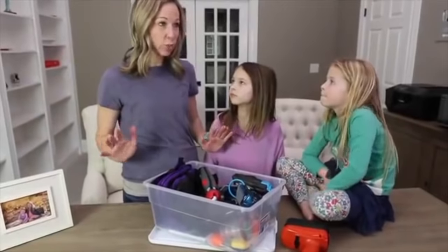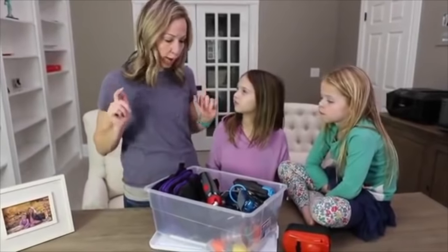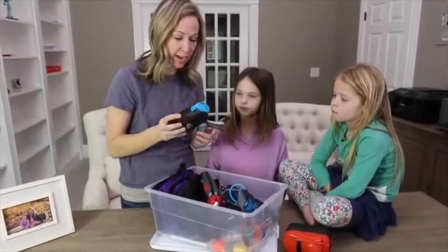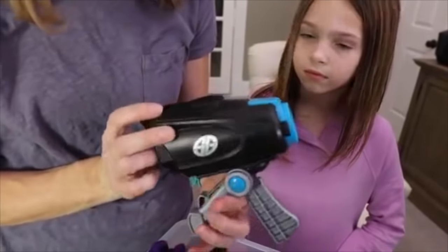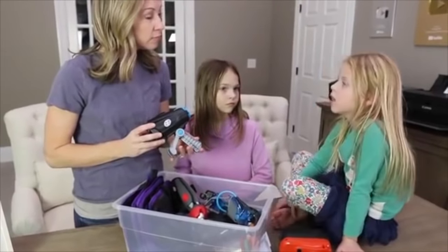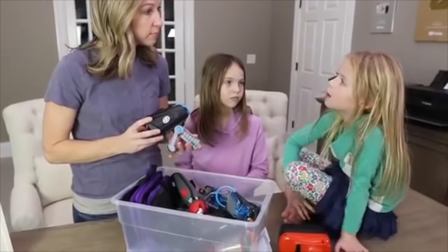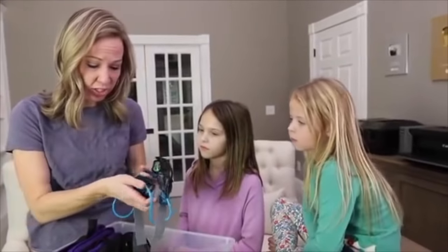Okay, girls, we need to make sure we are prepared for whatever we could encounter. What do we need? Well, I think first we'll start out with a motion detector. This can help us determine if there's any motion on the other side of the door before we attempt to open it. Good idea. If there isn't any motion, then we'll know that the Toy Master's not in there. That means he probably just left his phone there. Exactly.